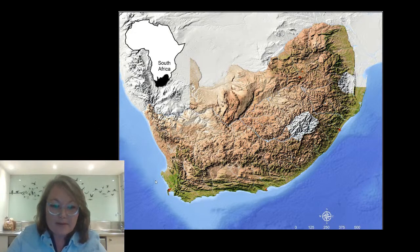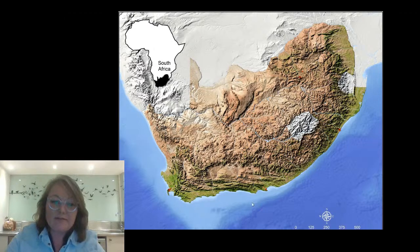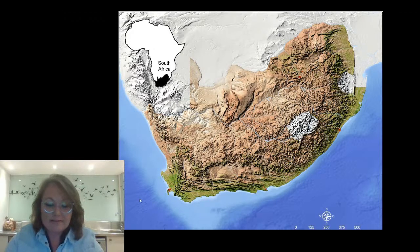For the most part, we have a passive margin, but the Falkland Islands microplate actually sheared away from the east coast of South Africa when Gondwana broke apart. It carved this really steep margin over here and a very broad one in the south.